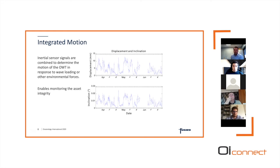Okay, so an analysis we can carry out is using motion measurements to calculate displacement and inclination. This in turn gives us the opportunity to compare both the inclination and displacement measurements against the metocean data and see how the displacement of the wind turbine tower changes with the overall impact of the waves.